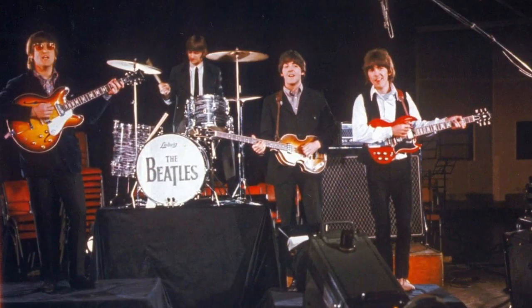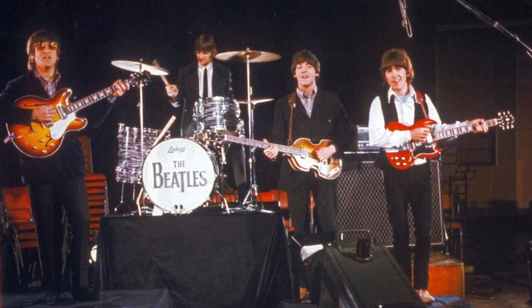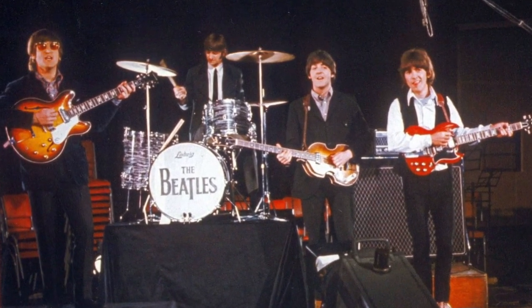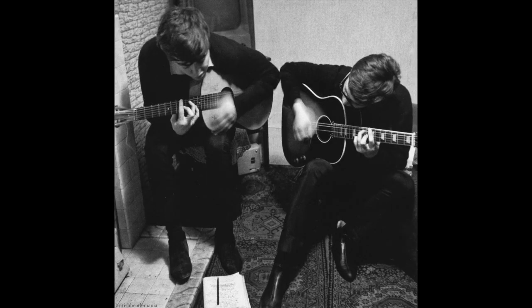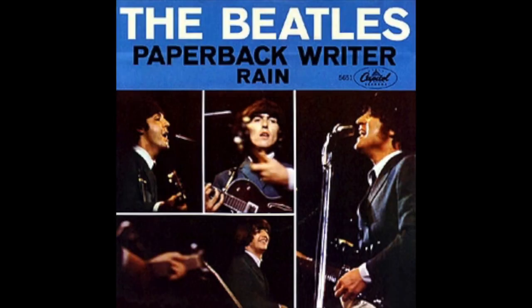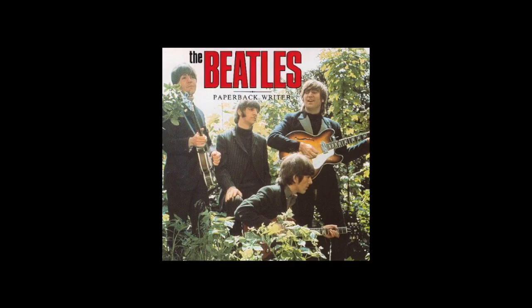If you are watching this video, you are likely quite aware that the song Paperback Writer was performed by the Beatles. It was written primarily by Paul McCartney and credited to Lennon-McCartney, since that was the deal that those guys made. The song was released in May of 1966 as the A-side of their 11th single.